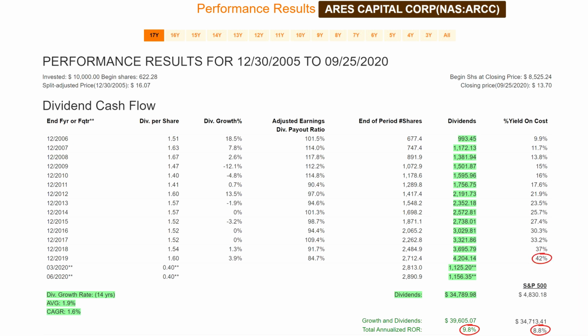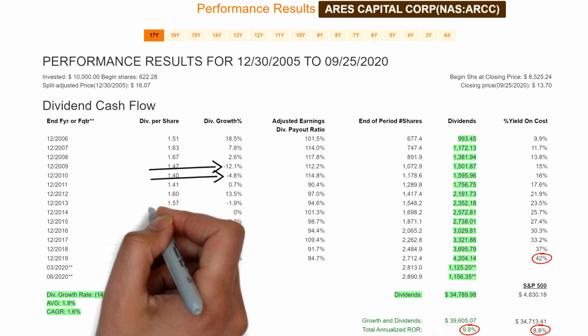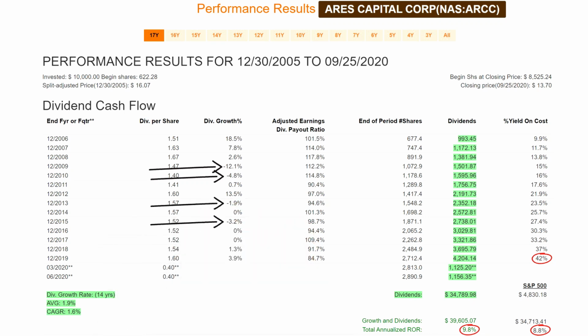Now let me point out that although I focus primarily on dividend growth stocks, Ares is not a dividend growth stock. In the past 17 years, they've had 4 dividend cuts, although all were fairly small. They also have had 3 years of 0% growth. Their compound annual growth rate for the dividend is only 1.6%. Ares is not about capital gains. Ares is not about dividend growth. Ares is about a massive dividend yield, and they deliver.